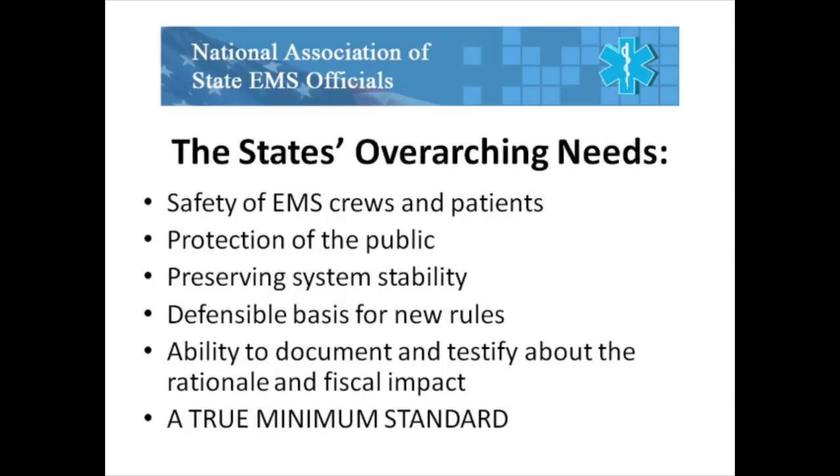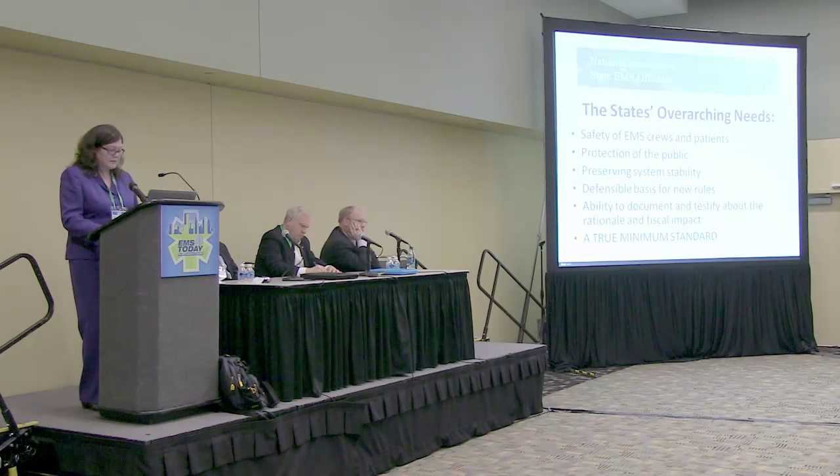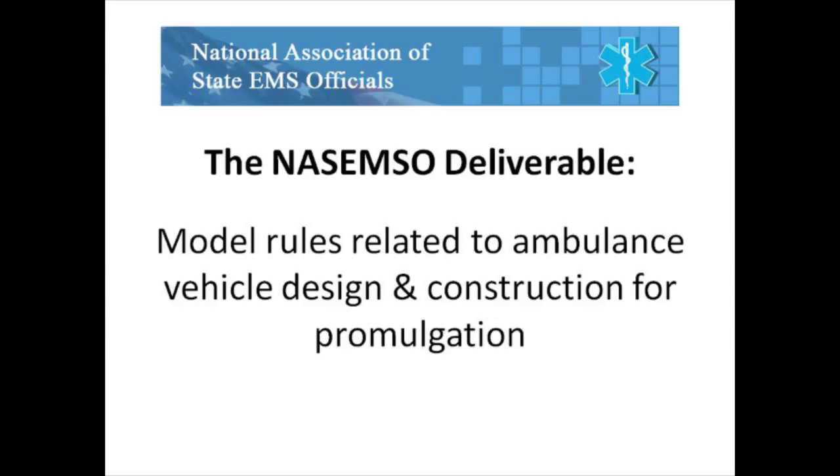The states need a defensible basis for the new rules. So regardless of whether it starts internally or externally, they have to be in a position of telling a compelling story about why the rule change is needed and the fiscal impact. But ultimately, the states have historically been interested in a true minimum standard, in the sense that the state is really not in a position of, nor would they be able to defend, cosmetic issues, for example, related to an ambulance. So we've committed to developing model rules. It's something that our organization does on a regular basis when an issue of national significance comes up, for which either there are no rules today, or for which the outdated set of rules that somehow almost everybody still has on the books should go away and be replaced with something else.